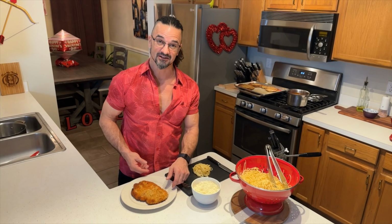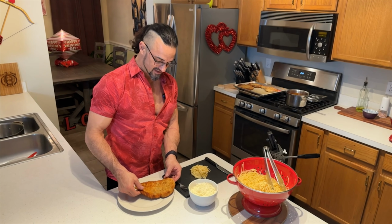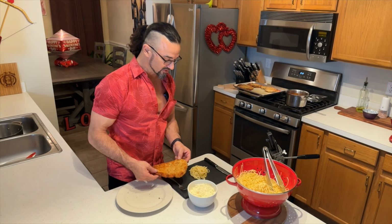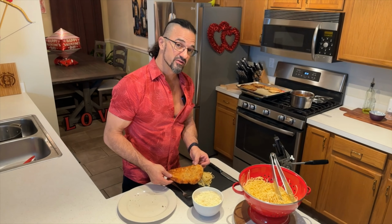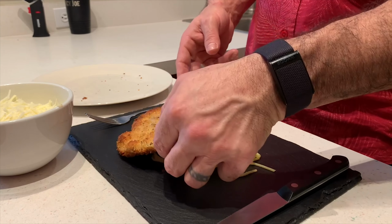So let's move over to the chicken, the piece of chicken. So this is the chicken cutlet that's going to be part of our chicken parmesan, and we're going to put this big bad boy, since it's so beautiful, right? We don't want to cover the noodles. We want to put it kind of off to the side, a little bit like that. That is one big piece of chicken there.